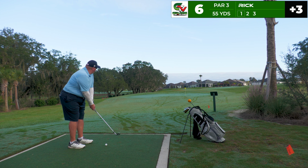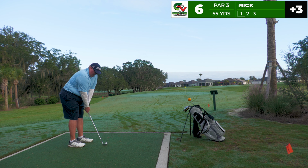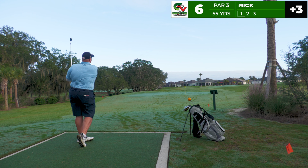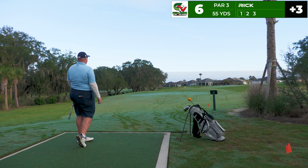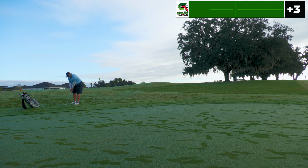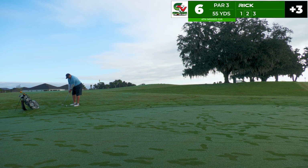Back on that sand wedge, and again, it's a very similar shot to the last hole. Just got to create it, not take it back too far, but accelerate through. And I a little over accelerated. This one's a little bit long and all over the back. So you can see we just missed the green here.